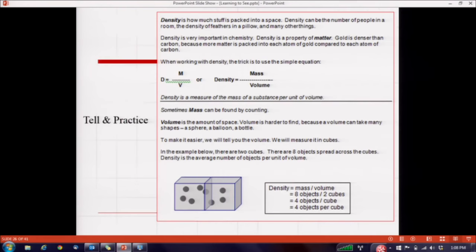The tell and practice group gets a fairly standard description. Density is how much stuff is packed into a space. They get an example and the equation. Then, down here, they get a worked example that shows how you would figure density out. And then they get the worksheet, and they have to figure it out for the crowded clowns.